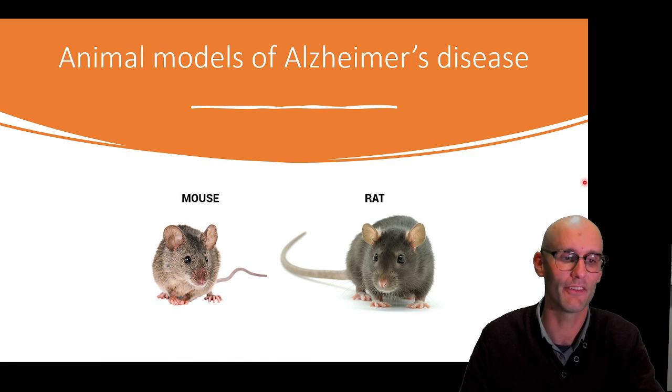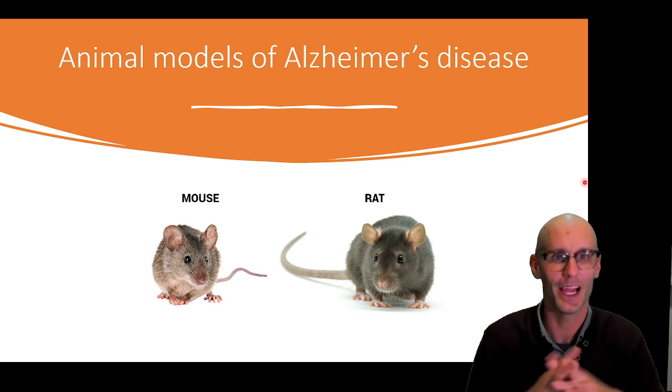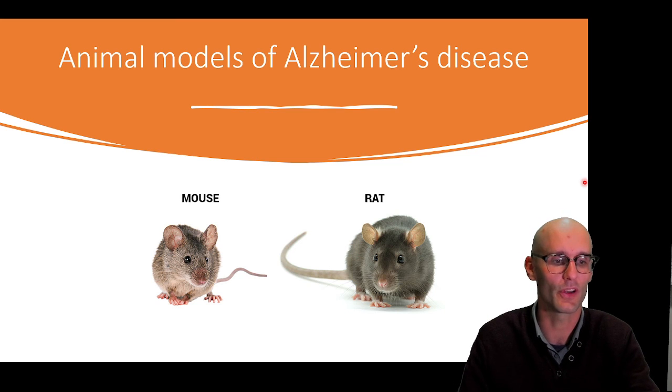Okay, up next I'm going to cover animal models of Alzheimer's disease. So we're going to explore, and this actually starts to support the amyloid versus tau hypothesis going on there. And so we can start to talk about the animal models of Alzheimer's disease.